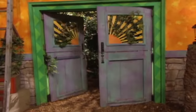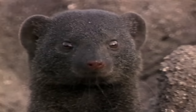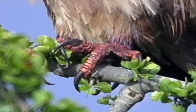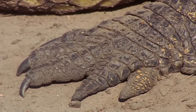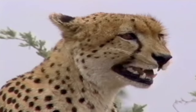Bye, Zob! Bye, brothers! Out here in the African wilderness, super claws really come in handy. All around us, creatures are using their nails and claws on their hands and paws for survival. Just have a look around. Check out the mongoose claws. And the meerkat's long, skinny claws. Wahlberg eagle claws are talons. Praying mantis claws. Chameleon claws. Crocodile claws. And cheetah claws, which don't retract, by the way.